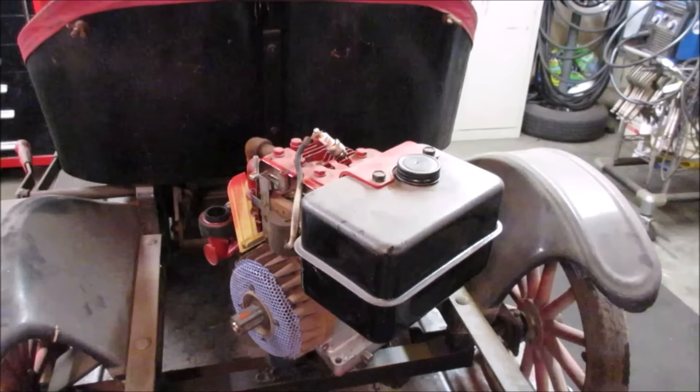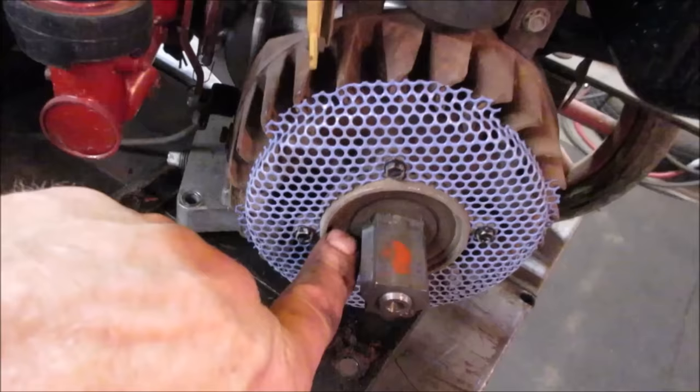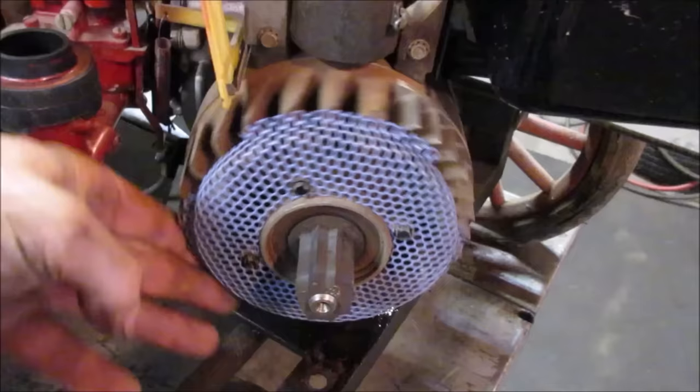All right. Dig a little further. Looks like the spring is ready to pop out of it. That's like a little retainer clip right there. Yeah, looks like somebody might have been in there before us. That doesn't look right.